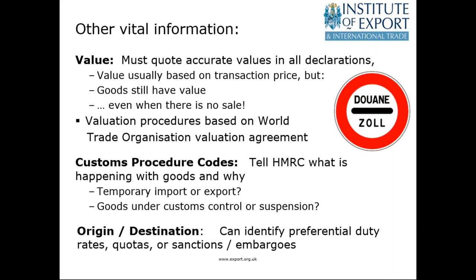And even more importantly, your freight forwarder that's doing the entry for you needs to know if you're using any of these procedures, because they're the ones that will put that declaration onto the customs entry.